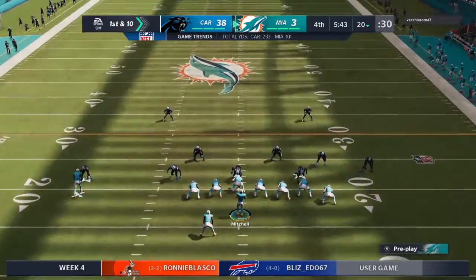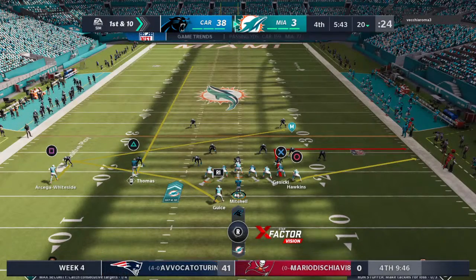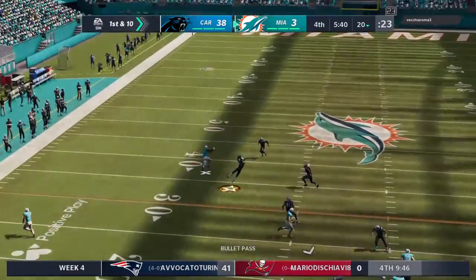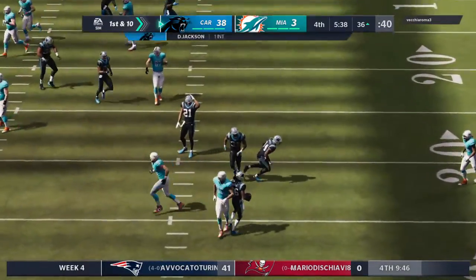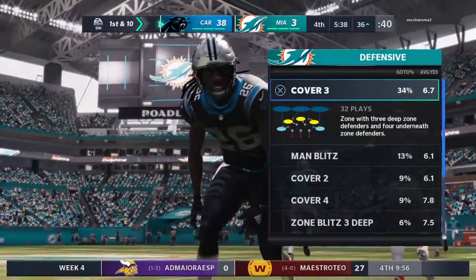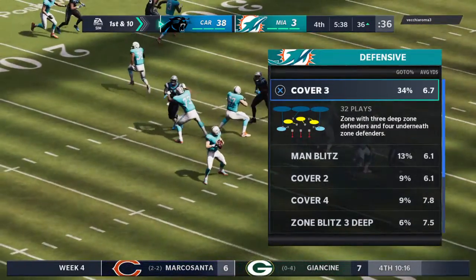The Dolphins at the line ready for their next drive. And you see a lot of frustrated faces as they are inching closer to a 4th straight loss. Trying to shake off the interception, he'll look to throw. And now here is another interception. Dante Jackson picks it. And they take possession of the football and have it at the 36-yard line.